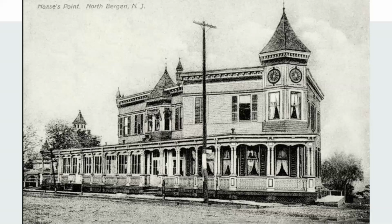Now, again, some residents may recognize the name Haas's Point, right? The Haas family was a big family in North Bergen. They arrive in 1860, okay? We don't really know much more about how Haas Point got the name. We just assume that's because the family owned it. We're going to call it that, okay? They were German immigrants, all right?